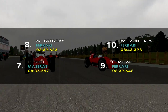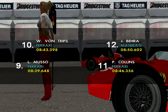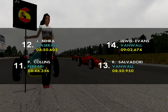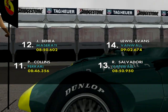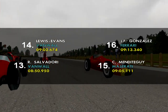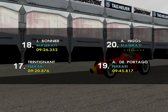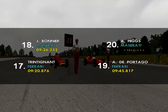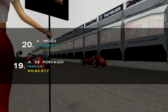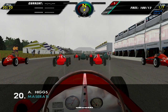After him we have Luigi Musso in 9th, 10th is Wolfgang von Trips, Peter Collins 11th, Jean Berra 12th, Roy Salvadori 13th, 14th is Stuart Lewis Evans, Carlos Menditegui is in 15th, 16th is held by Jose Froilan Gonzalez, Trintignant 17th, Joe Bonnier 18th, Deportago, who unfortunately doesn't really count, 19th, and Andy Higgs in 20th. So essentially Andy is 19th, but oh well.